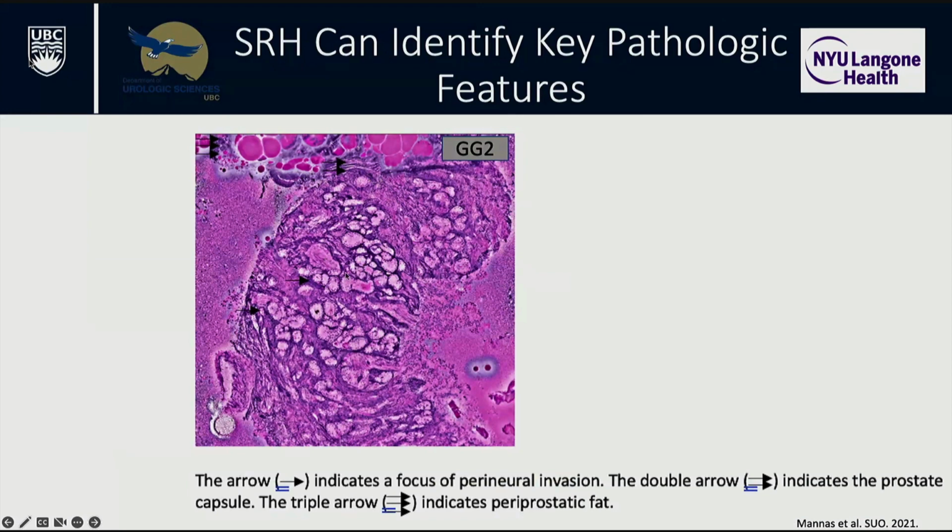You can see a nerve here, and you can see perineural invasion here. This is actually cells and glands that are extruded. This is all lost in tissue processing. The pathologist that I was showing had never seen this before, because this is lost as you're going through the steps of trying to visualize it with standard of care.